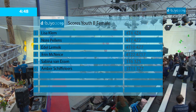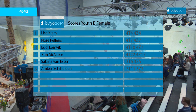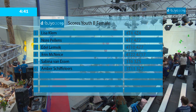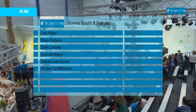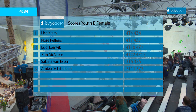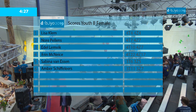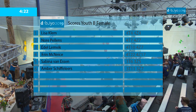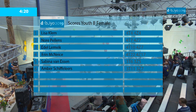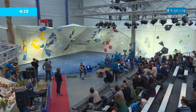Here we see the scores of the USB female category. Lisa flashed all 4 boulders, did she? Wow. Nore in second place, Edo in third place, and then followed by Erin McNeese, Sabina van Essen in 6th place, Amber Stiflers. 4 of the 6 contestants just climbed every boulder. You see the difference in attempts? 4 tops, 22. Did she do 22 attempts? I think that should be the dyno. Dyno, yes. Wow.